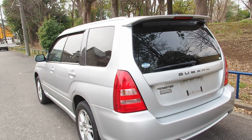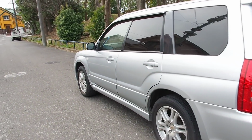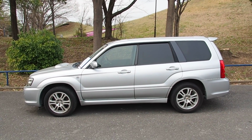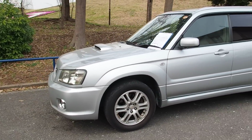Alright, Cross Sports Forester. Very close to the perfect all-around vehicle if you're looking for something sporty, something for winter in Canada, something four-wheel drive, something bigger but not too big. Excellent.